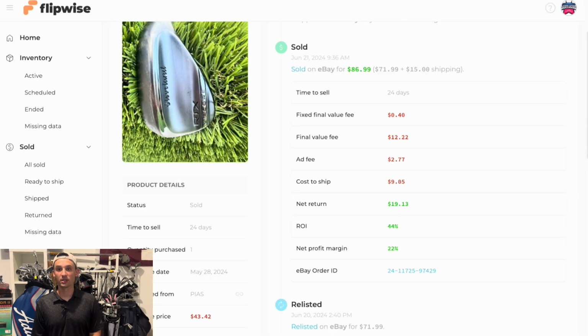Okay, the 10th best sale that I had last week was this Cleveland Zipcore 50-degree wedge. I bought this for over $43, so $43.42, and I sold this for $71.99 plus $15 of shipping, which brings me a net return of $19.13.